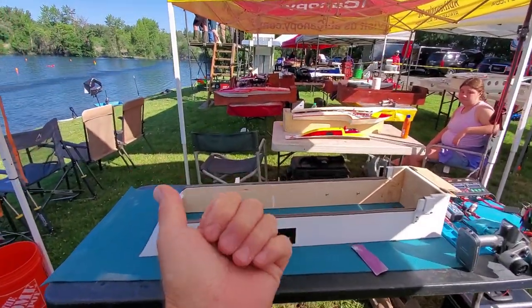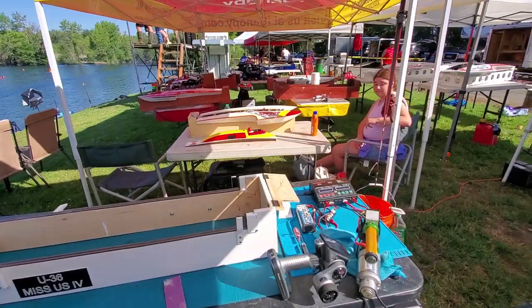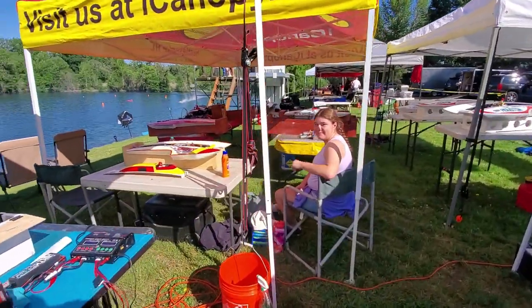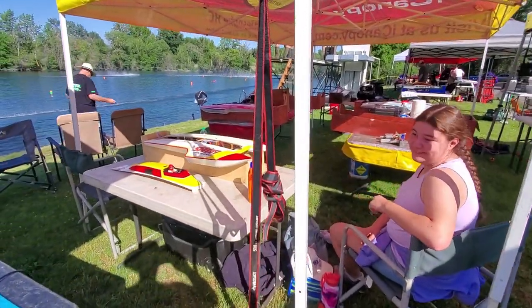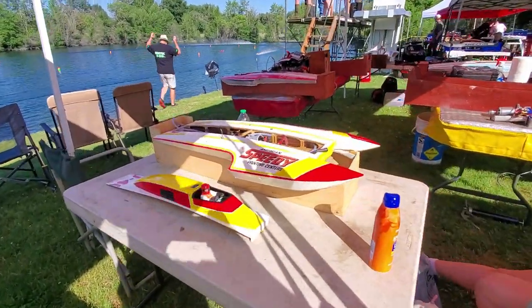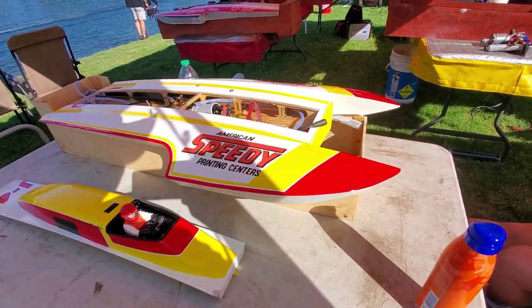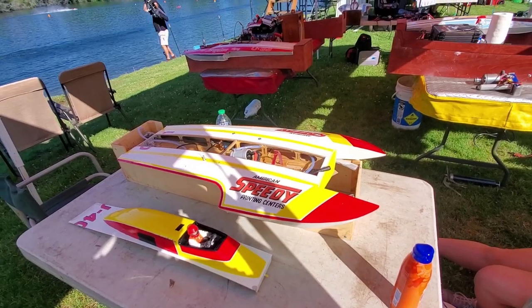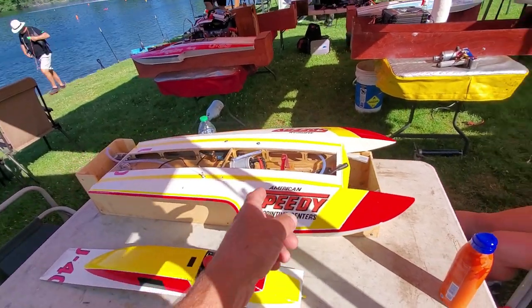I know there's boats running. I'll show you some boats here in a minute, there in the water. There's Lexi Brandt going for the big win in 10th scale today. Lexi's running a new to her boat. Where'd you get this? You got this out of Texas, right? Oh, you built this one?